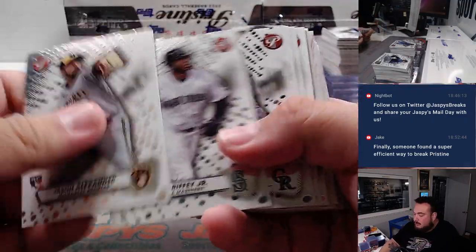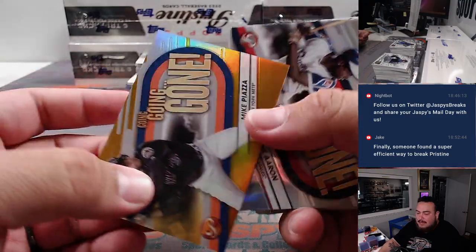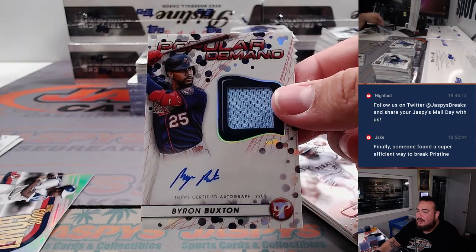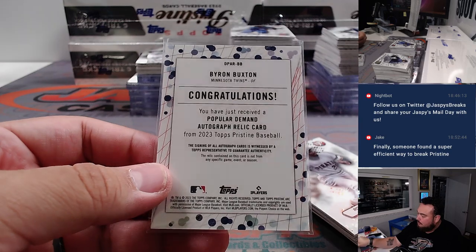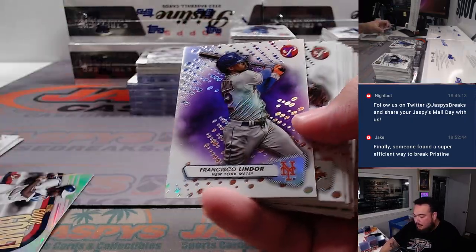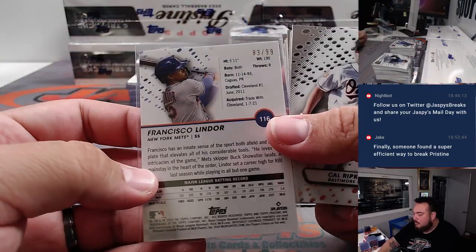All right, Nighthawks. And a going gone gold for the Mets going to Howard. I go with Piazza there to 50. And a Byron Buxton popular demand patch autograph for the Minnesota Twins going to Daniel. Francisco Lindor for the Mets, purple, to 99.